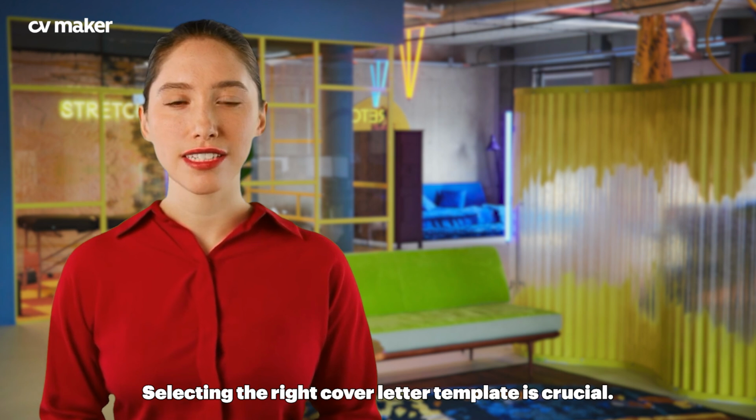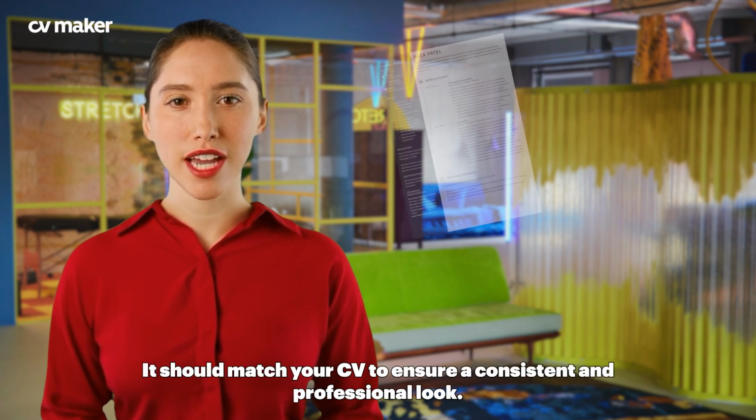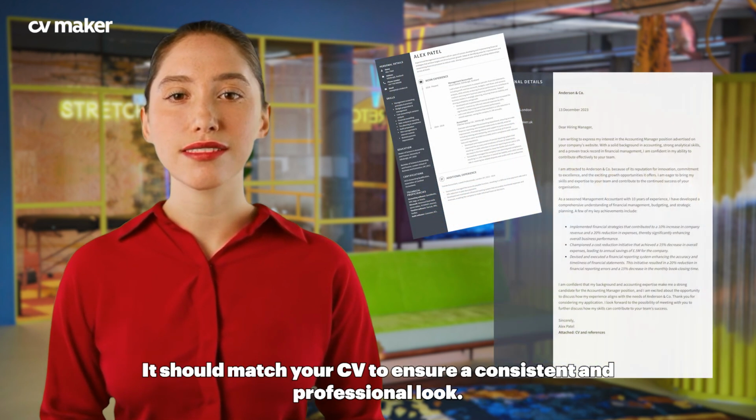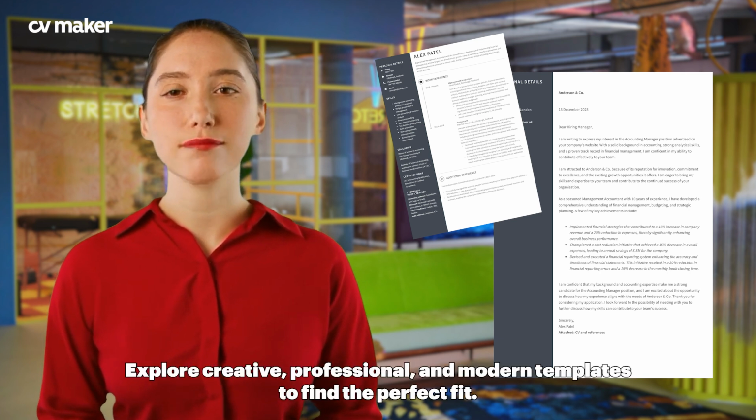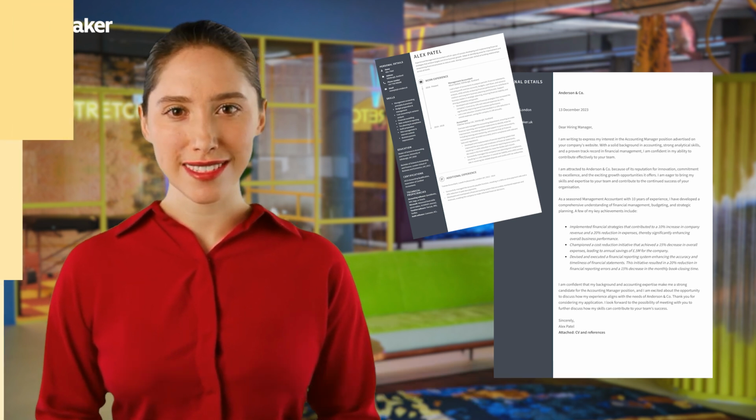Selecting the right cover letter template is crucial. It should match your CV to ensure a consistent and professional look. Explore creative, professional, and modern templates to find the perfect fit.